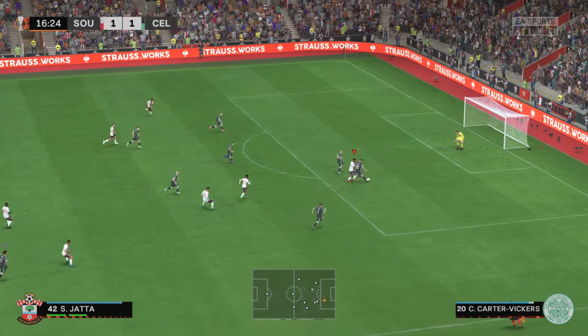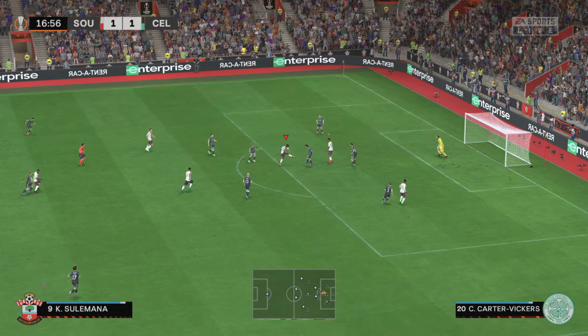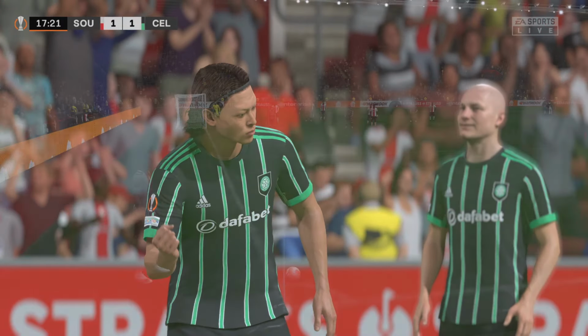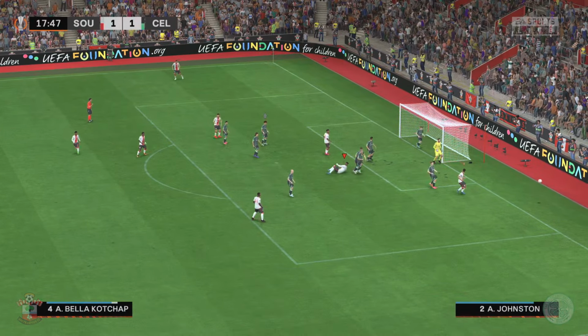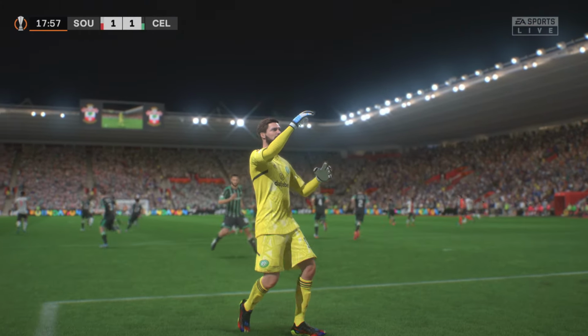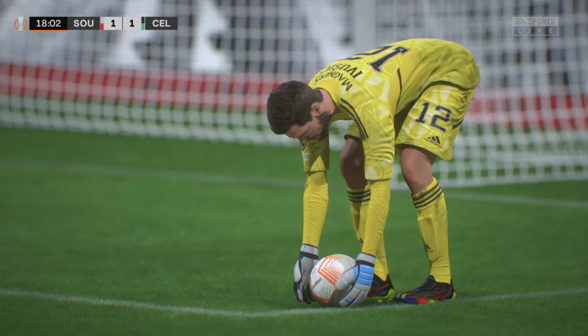Oh, they could be in here, Stuart. And that is defending of the highest order. Oh, he's given it away inexplicably. And it took a touch on the way through, so a corner here. Can someone get on the end of this? Well, when they go in, it looks spectacular. When they don't go in, you know the rest. Yeah, it's a difficult bit of skill, and on this occasion, he got it all wrong.